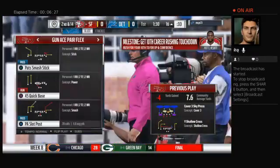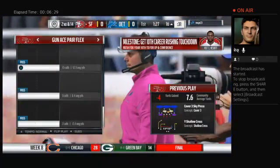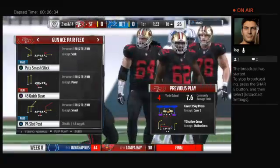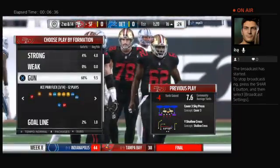And so far, a very nice, methodical opening drive. This has the feel of a scripted drive that they rehearsed perfectly all week long, and now they're executing it on game day. Script looks good so far.